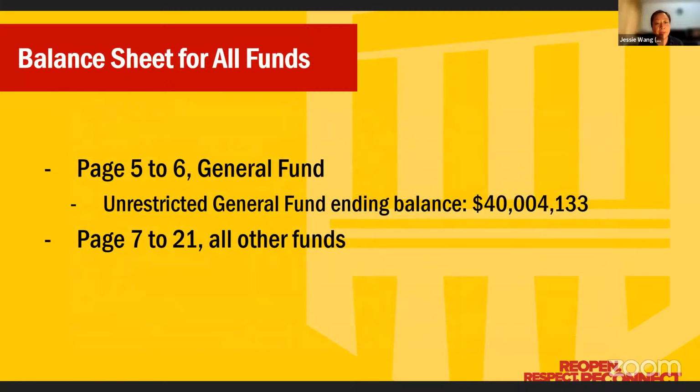Starting from page 5 is a demonstration of the general fund balance sheet numbers. Page 5 and page 6 are for the general fund, restricted and unrestricted. Each restricted and unrestricted fund has its own column, and there is also a combining column showing the total for the entire general fund. And starting from page 7 to page 21 are the balance sheet numbers for all the other funds.